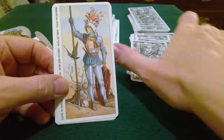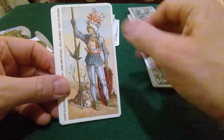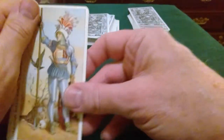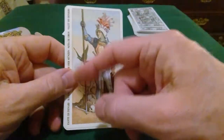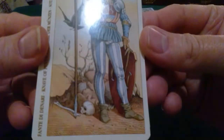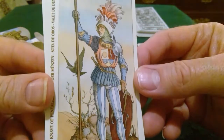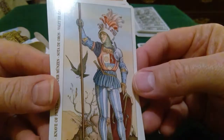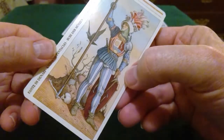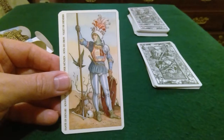This is the card of the student. Now, see what I mean? For some decks, if I were to cover this, you'd think that was maybe the Knight of Wands, right? Where's the coin? Can anyone see a coin? I can't see a coin. I'll give you a coin. And it's just coins, right? Yeah, pentacles.